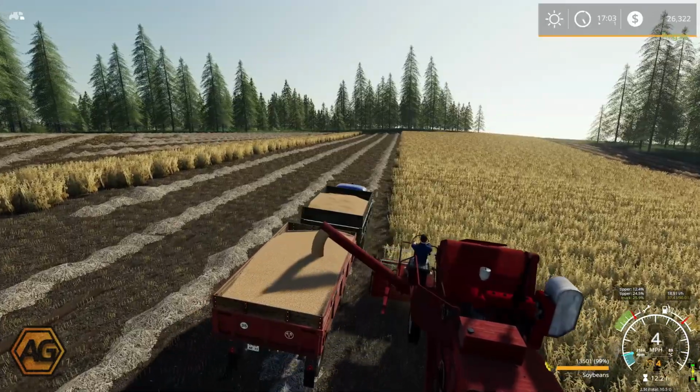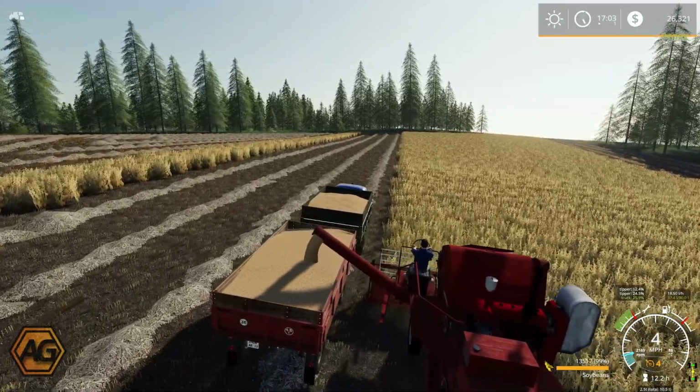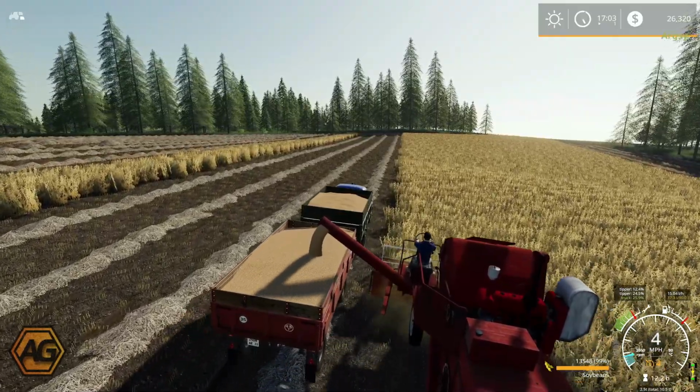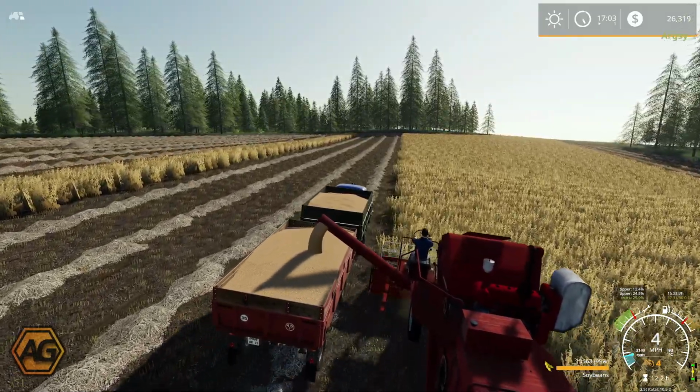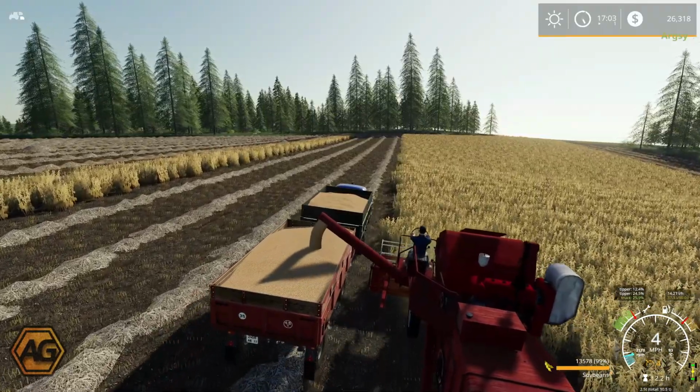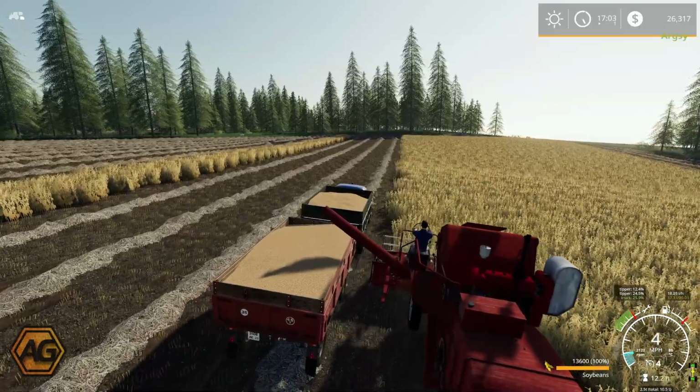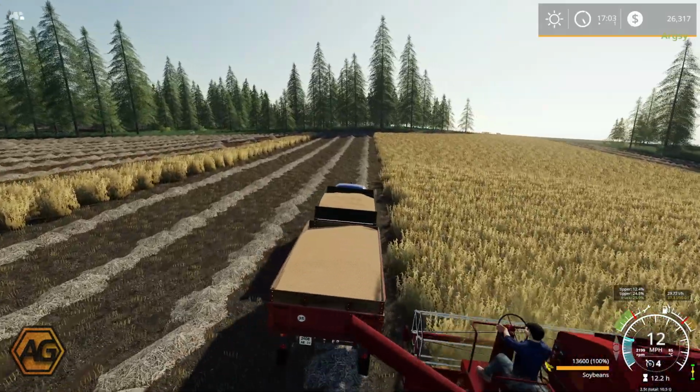Alright, just about full here. It's taken a wee while. In fact, it's taken a lot longer than I expected. I know soybeans aren't the highest yielding crop, but it's still taken quite a while to get the truck and trailer full, to the point where we probably don't actually need the trailer, and I certainly won't bring it back for the rest of the field. Should be able to get it all into the truck. But there we go. 13,600 litres in here.